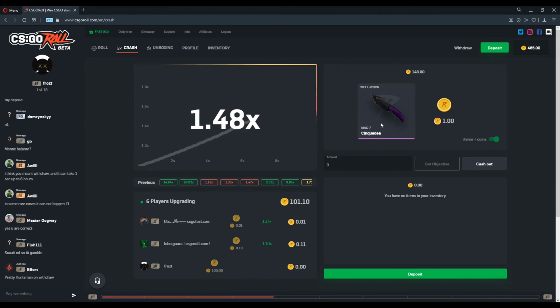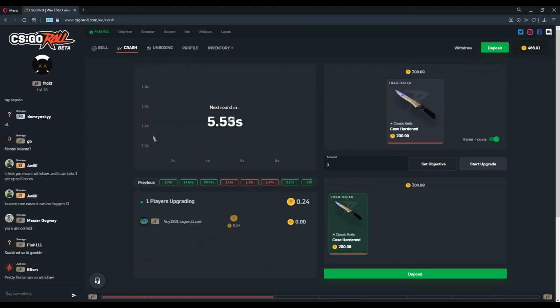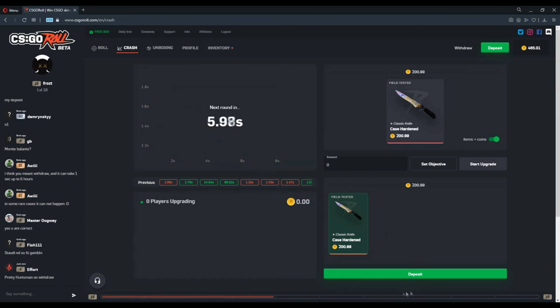Just anything. Look at this. Look at these knives. I can cash out right now, but I'm an idiot. And I'm gonna cash out. There we go. One knife. Can I sell this? I guess I could sell it for currency. Good thing I got out too. Okay, so we're up $600. I'm gonna skip this one just to prove that I can. Yep. See, I told you.